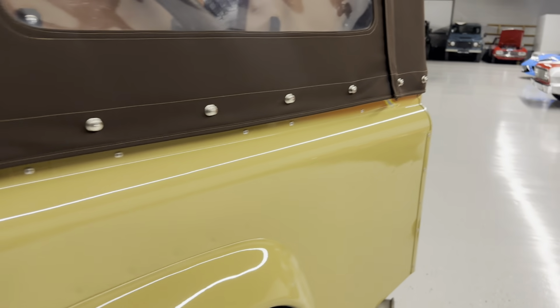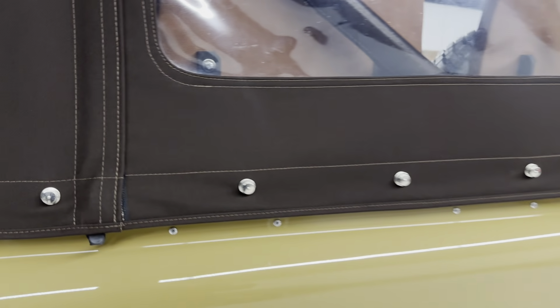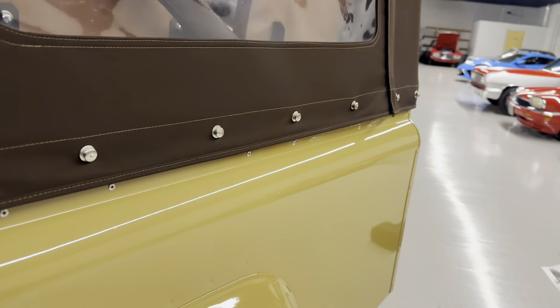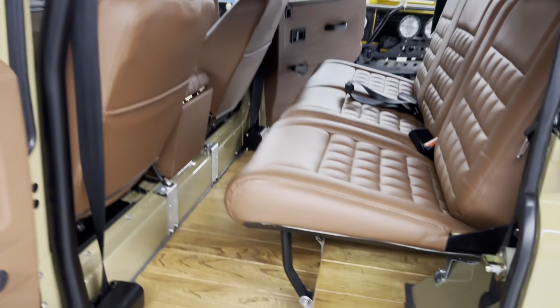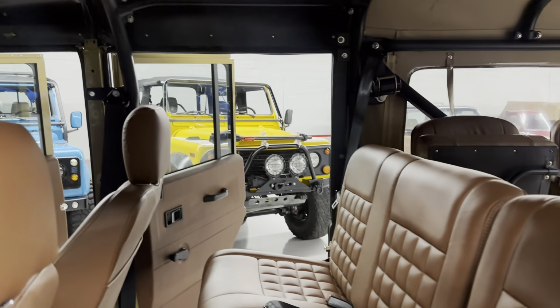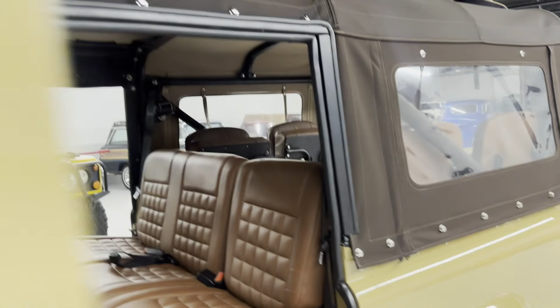Also, it's important seeing the spot welds down the side. Both sides have them. That means there hasn't been filler, and the body was straight when they started the work on it. See here, wood flooring in back. Like I said, the roll cage, 3-point harness, and your nice rear seat.